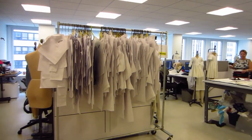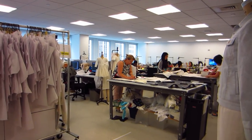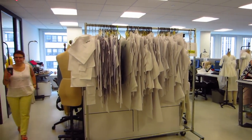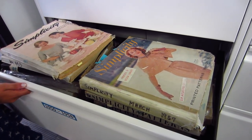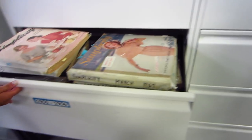So these are all your pattern testers and pattern sewers. Nice space for that, actually, considering it's the city. Hi, Deb. Cool. Yeah. So everything from 1930 on. Oh, wow. I see the dates now. Yeah, it's pretty cool.